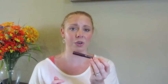I use this on my blemishes. I don't really use the Pro Longwear on my blemishes. I don't find that it conceals very well on the red spots, but this has worked really well, and it stays on. I don't have to retouch. I just dab it wherever I need to, and then I just pat it out with my finger, and I'm good to go.